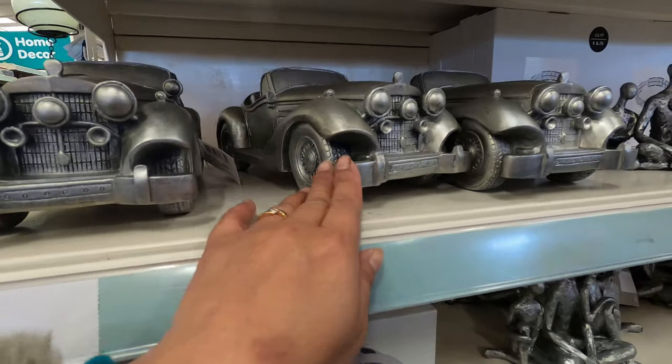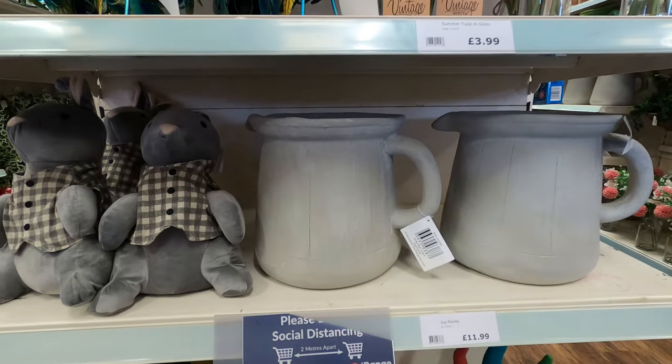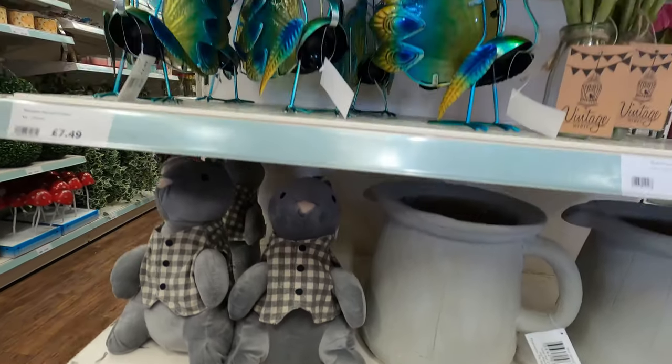A vintage car ornament for $10.99. This huge jug planter. It looks a little bit like an enormous cup. It's like a giant mug.